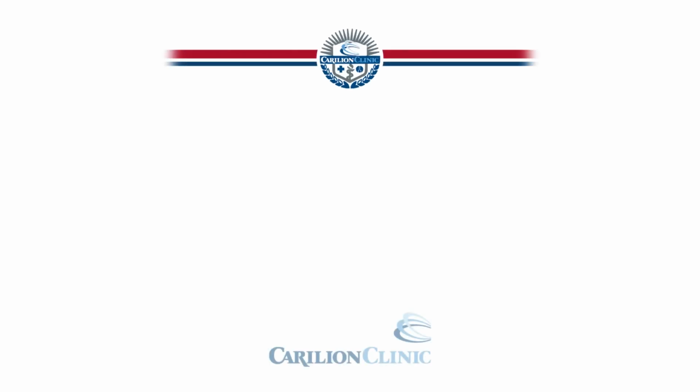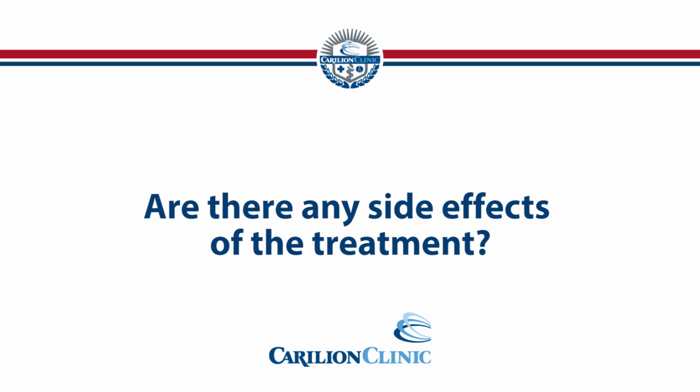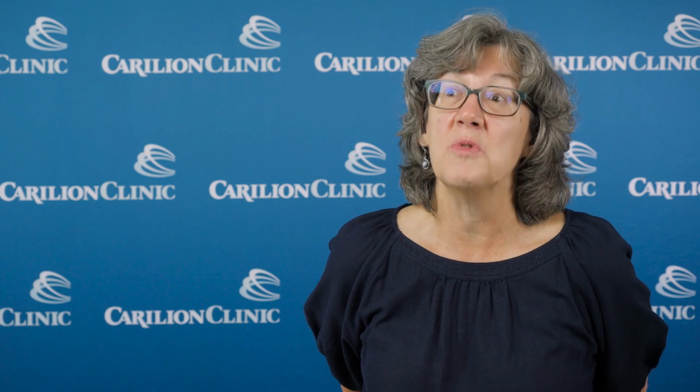If they had an allergic reaction, it would be managed with things like antihistamines and Solu-Medrol. Not really any side effects. The only contraindication to receiving the COVID monoclonal antibody treatment is if you've had a prior allergic reaction to that particular COVID monoclonal antibody treatment.